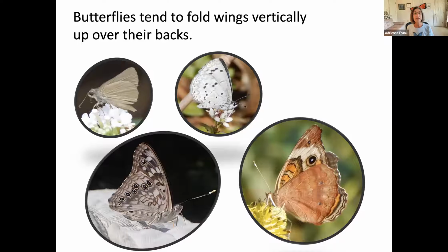Butterflies tend to hold their wings vertically, up on their backs. So here's a variety of different butterflies who are all sitting with their wings up and closed.